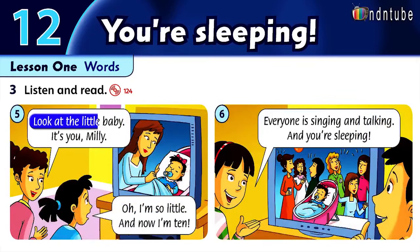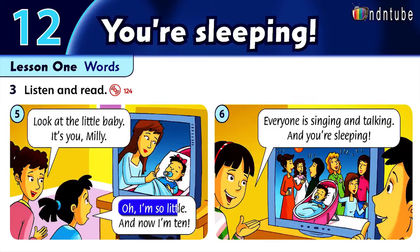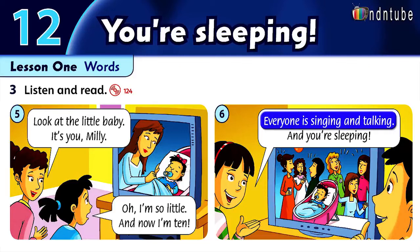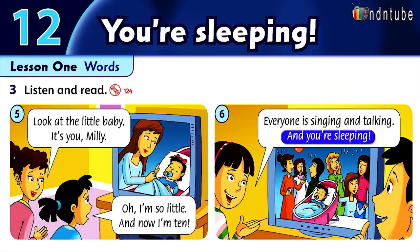Look at the little baby. It's you, Millie. Oh, I'm so little. And now I'm 10. Everyone is singing and talking. And you're sleeping.